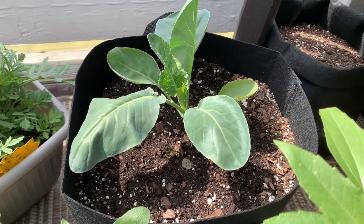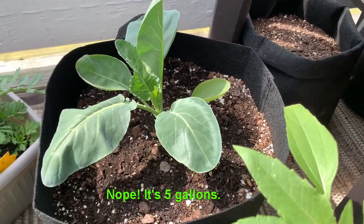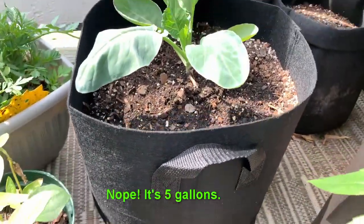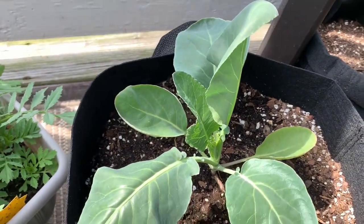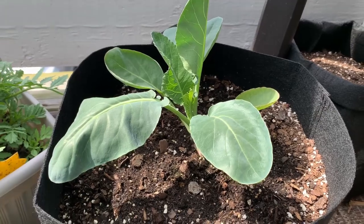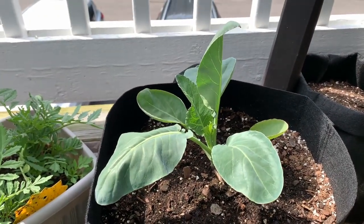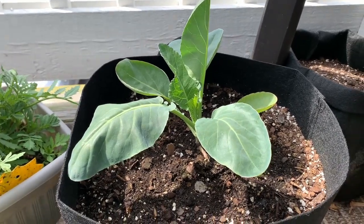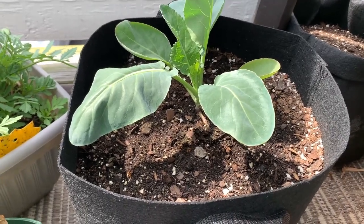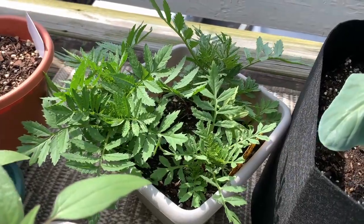All right. So this is a Copenhagen cabbage I planted. This is a 7-gallon grow bag. I wish I had up-potted it a little bit sooner because cabbage isn't quite a hot weather crop and it's about to get hot, so hopefully it can grow before it gets too hot here. I'm in zone 7B. And then I have some marigolds.